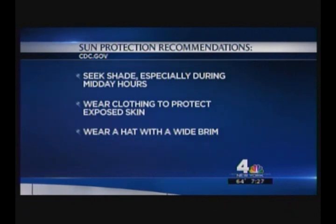That's right. And wearing clothing to protect exposed skin, that's tough to do in the heat, doctor. That's right, but you can wear sunblock, and we recommend at least SPF 30, something with zinc or titanium in it. The most common misconception about sunblock is that people can just put a little bit on and it's going to last all day. That's just not true. You have to reapply every 2 hours, liberal amounts of it.